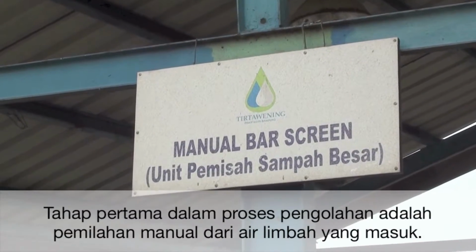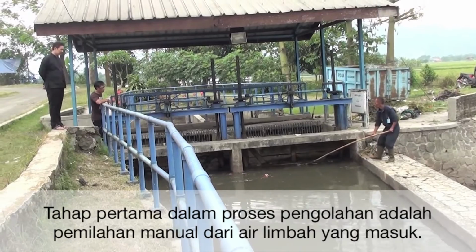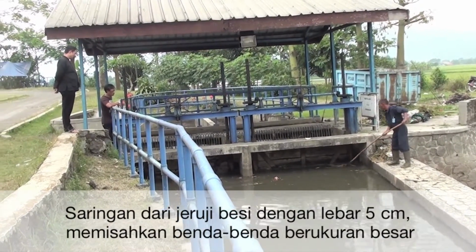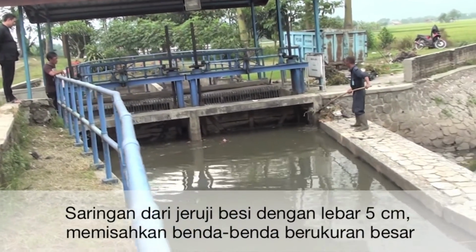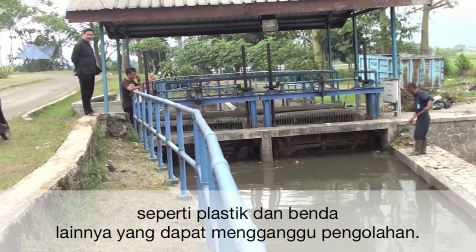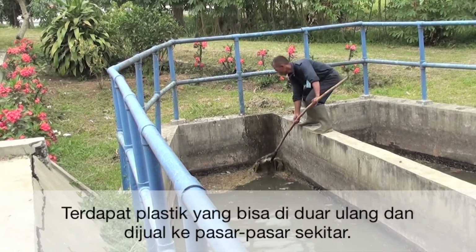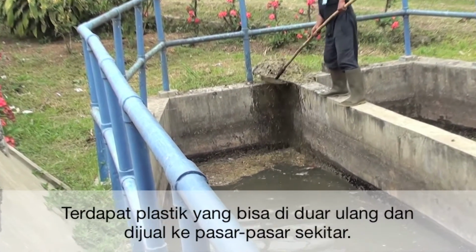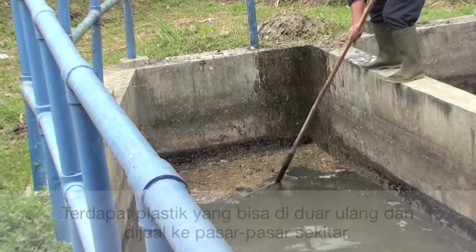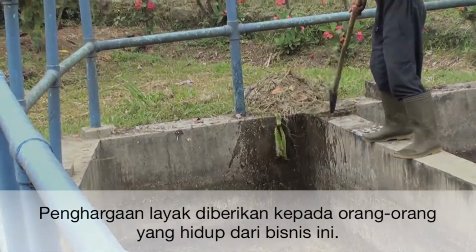The first step in the treatment process is the manual screening of the incoming wastewater. Bar screens of 5 cm wide filter out large objects such as plastic and other objects that could damage the treatment plant. Some of these plastics are actually recycled and sold to nearby markets. Respect to those people who make a living out of this business.